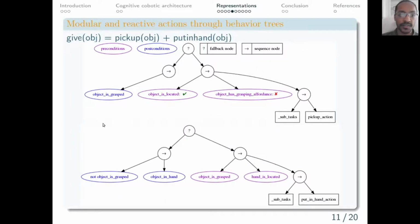In order to do that, we represent actions in terms of behavior trees. So for instance, we can say that the give action is the sequence of tasks. It's the sequence of the primitive action pickup and of the primitive action put in hand. Here, actions are represented in terms of preconditions and postconditions. So here you have the behavior trees for the pickup action and the behavior trees for the put in hand action. For instance, for the pickup action, in terms of preconditions, the robot has to locate the object. So this is the case for the screwdriver, but the robot does not know how to grasp the screwdriver.